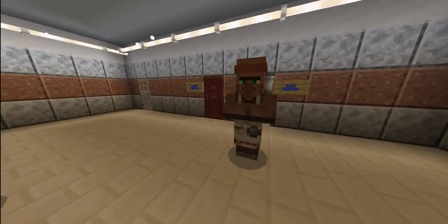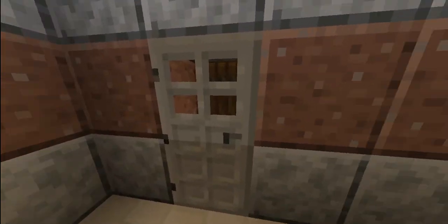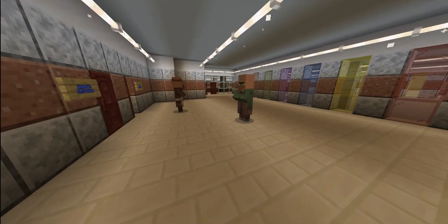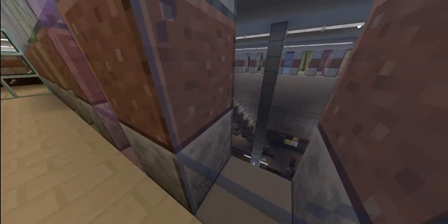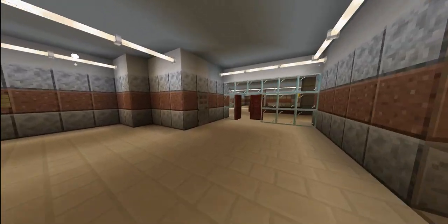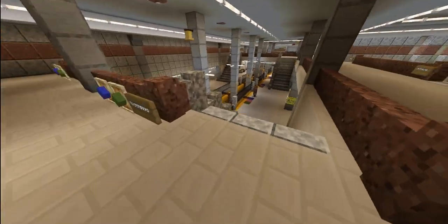So here we are by the restrooms. This is the pipe chase. This is kind of a new lobby. You can look through these windows, see downstairs. That's your north and southbound platforms. Let's go ahead and head to the platforms.